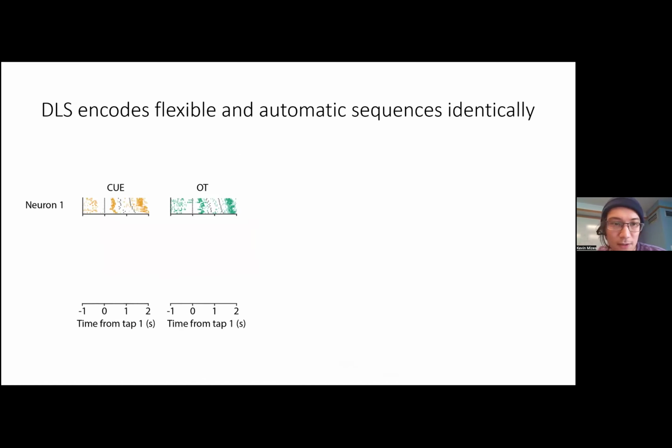This trend continues. And so this is just a raster plot where the x-axis is time in the sequence, the y-axis is individual trials, and these small black dots are when the animal presses a lever, and the colored lines are when the neuron fires. And so this neuron appears to be sensitive to some aspect of the movement, firing between the first and the second lever press, but insensitive to the context. This pattern looks very similar across these 2 execution conditions.